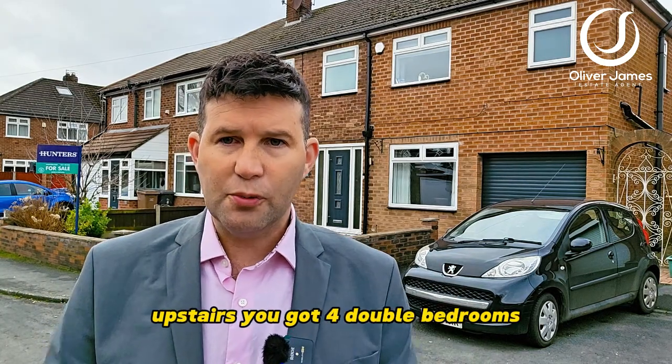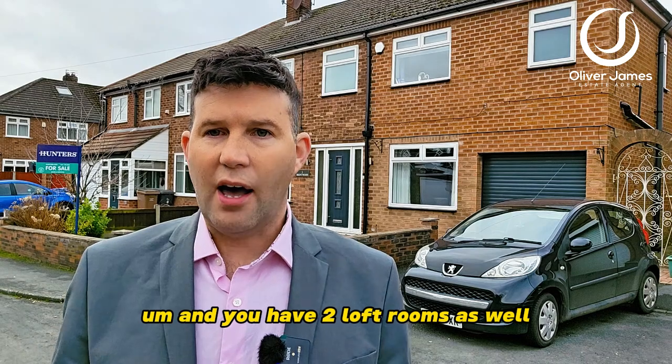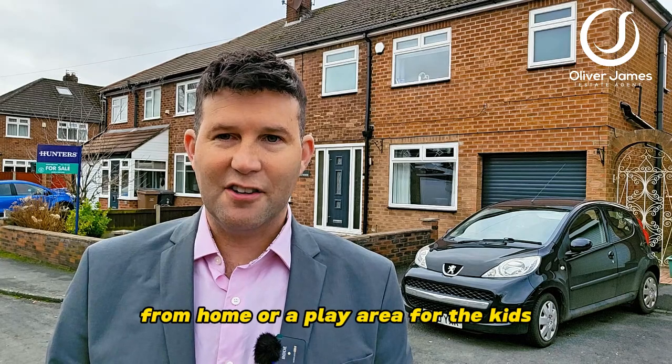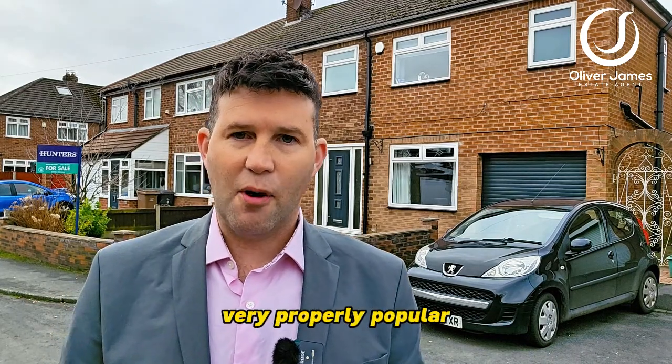Upstairs you've got four double bedrooms, and you have two loft rooms as well, which could be used for great space to working from home or a play area for the kids. This cul-de-sac is very, very popular.